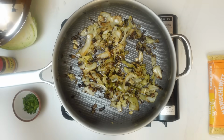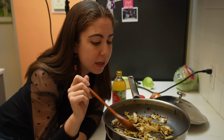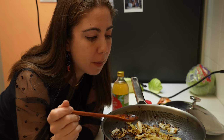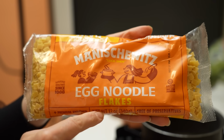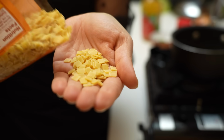I think because of the sugar, the onions caramelized a bit more than I expected. They're actually not burnt looking, but they're very brown. I think it's okay. It just doesn't look exactly how I want it to look. These aren't the exact noodles that Caroline said that I should use, but I couldn't find them here. These are very similar and they're just little squares of pasta, so I think it's gonna be okay.